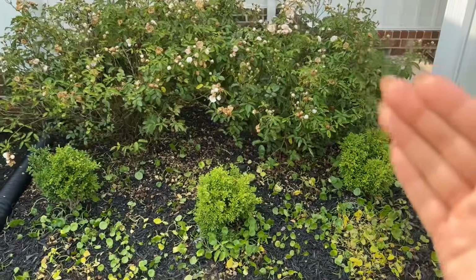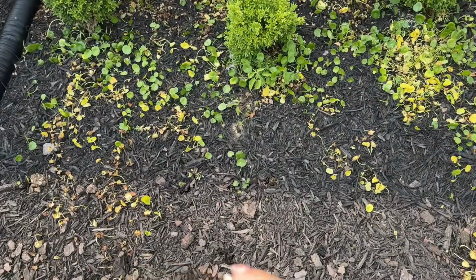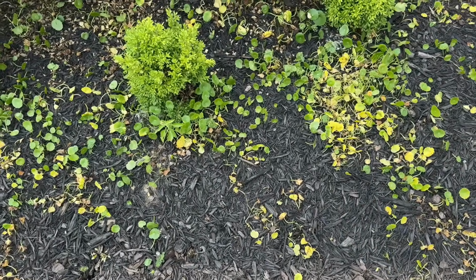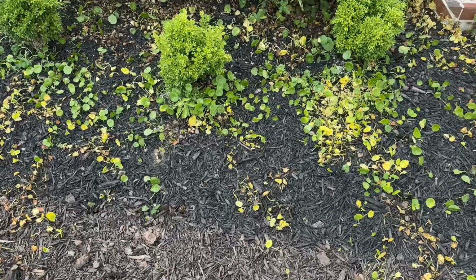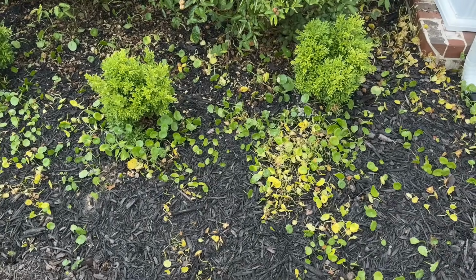Like we have a rose bush, and then we have these 3 bushes, and then we had petunias. Well, the petunias were getting taken over by this, and I got kind of tired of having to plant the petunias every year. I'm trying to plant stuff that just comes back every year, or just evergreens for less maintenance.